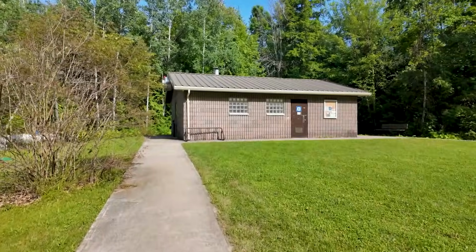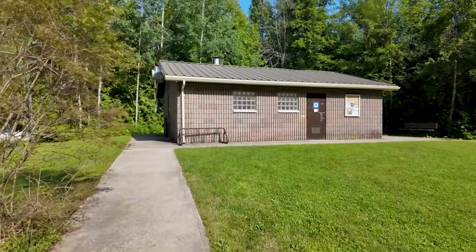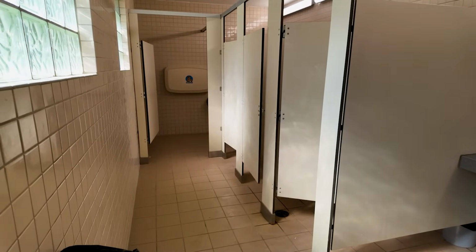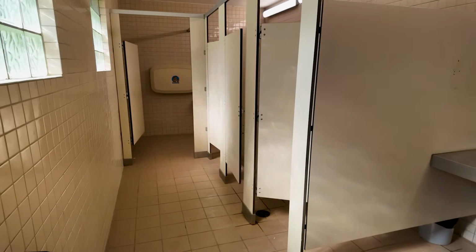And since we're here, we're gonna go check out the comfort station and just see if they're still nice like they were on our very first visit. Yep, they look pretty clean. And the washrooms are also pretty dated, but they are clean.